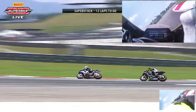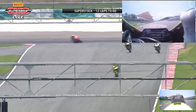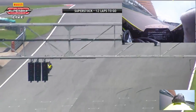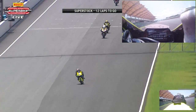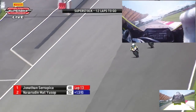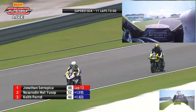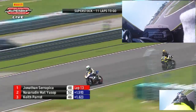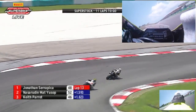Bike number 43 here, for a moment he's lost his control around turn one, and now Nasaruddin is trying to take advantage to get in front of Keith Barrett. Again, Keith Barrett made that mistake in the same place, and now we have Nasaruddin in second place, in front of Keith Barrett. Keith Barrett not only lost his lead, but is down to third, with Nasaruddin 1.5 seconds behind Sarapika.